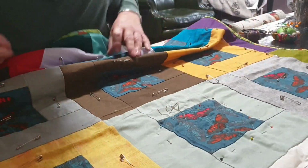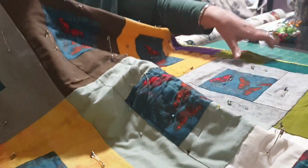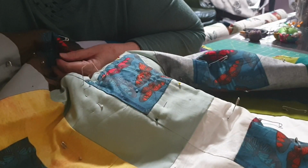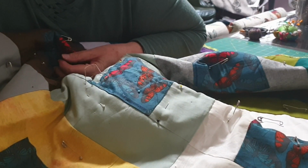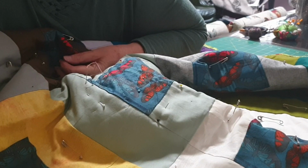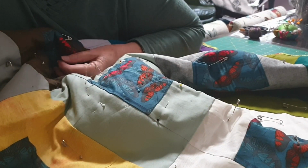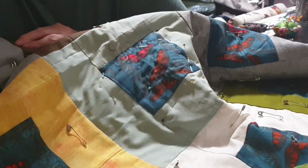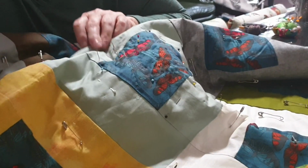So, hand quilting. As you know, I hand quilt in my lap, but I've got it on the table this time because I'm thinking it'll be much easier, and my kitten won't, not my kitten, I call her a kitten sometimes. My cat won't come and sit in my lap while I'm quilting. Not that she does, but when I'm knitting she does. So this is the middle block that I'm doing at the moment. You can see where I've started.